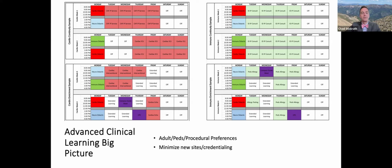We ask students before they start the advanced science courses for their preferences around providing care to adults or pediatrics or procedural preferences. And when we schedule these clinical experiences, we do try to minimize the new clinical sites that students go to. We try to overlap with sites that they were at during their core clerkship year so that we minimize the cognitive load for them and the credentialing work for us.